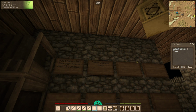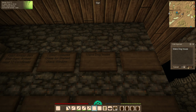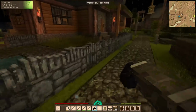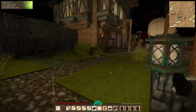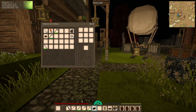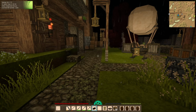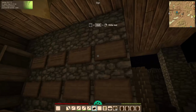Okay, so we want to collect colored glass for our stained glass window. Next, go make a doghouse. That's going to go in there. I want it to be decently big. I'm thinking 4x2, 4x3. Big enough that we can actually make some pet beds or mats, cushions, so that our pets have something to actually sleep on in there.